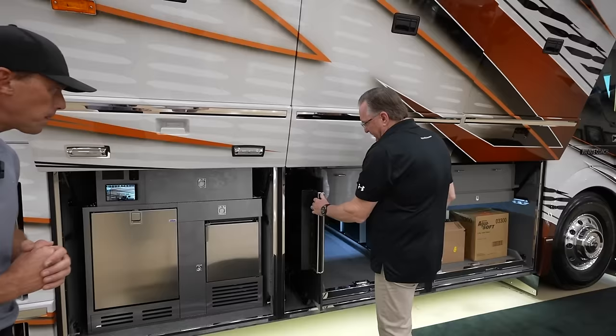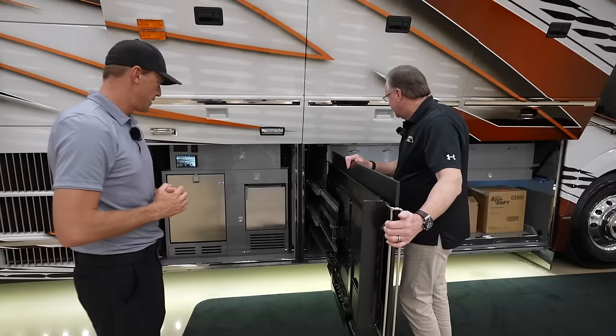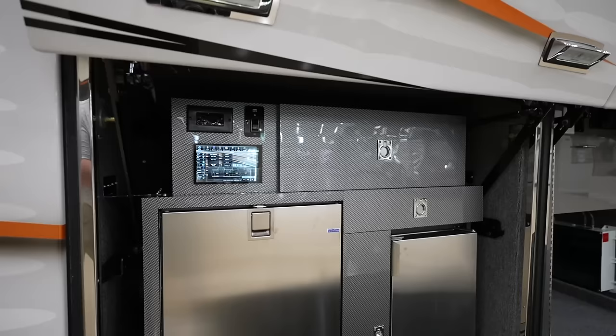We've got the big TV, the 65-inch TV. Even after back surgery, I thought I was going to have to pull that out for you, but pretty effortless. We're good. Again, manufactured by Liberty Coach. Sound bar at the bottom of it as well. Third bay here, we go into the entertainment center.